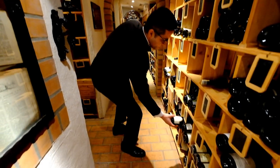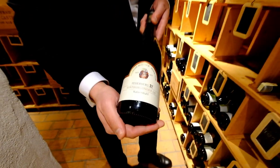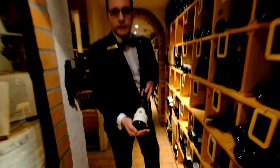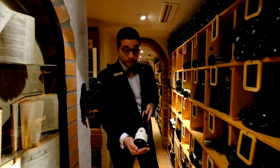Show you one of the very important producers here from the Baden area, Kaiserstuhl. Burgheimer Feuerberg, Großes Gewächs, Spätburgunder, vintage 2011.